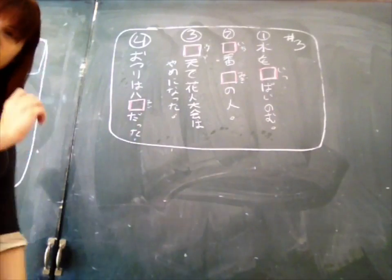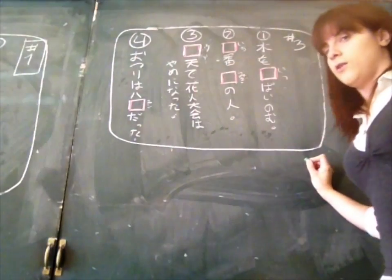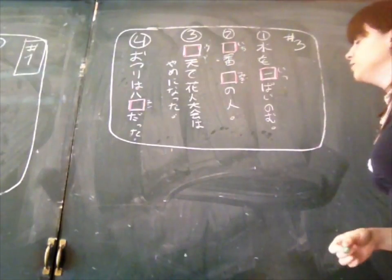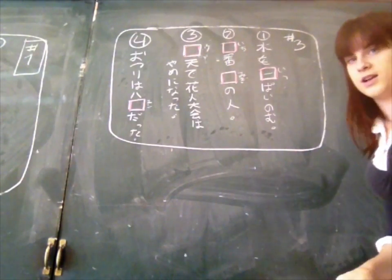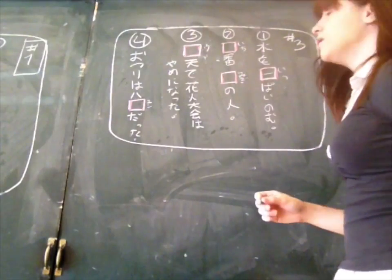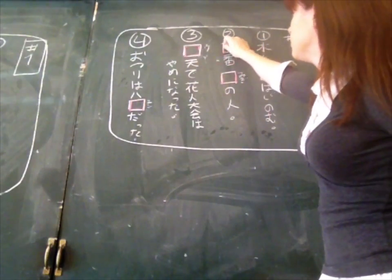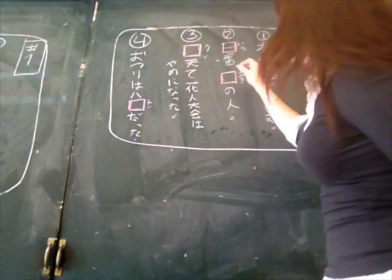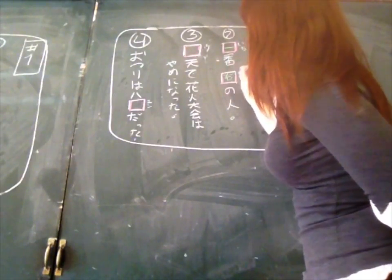Alright, now that you're back, let's write in some kanji. So over here, this first one, mizu o ippai nomu. So of course we've got the kanji for 1. Over here, ichiban migi no hito. So again, this ichi, of course we're using the kanji for 1. And this migi no hito, we've got the kanji for right.